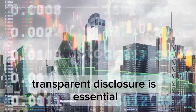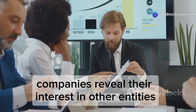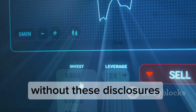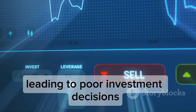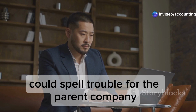Transparent disclosure is essential for healthy capital markets. IFRS 12 ensures companies reveal their interests in other entities, giving investors and creditors a complete picture of risks and resources. Without these disclosures, hidden relationships could mask liabilities or losses, leading to poor investment decisions and market instability. For example, undisclosed exposure to a struggling subsidiary could spell trouble for the parent company.